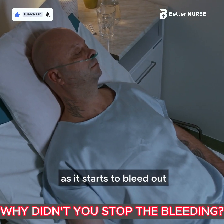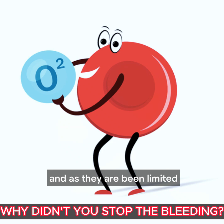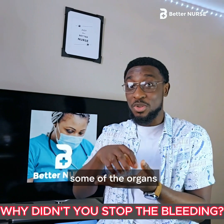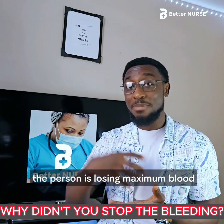And as it starts to bleed out, what happens? Within minutes, hemorrhagic shock sets in. Blood supply to many organs in the body is being limited, and as it is limited, remember, they begin to tire. Red blood cells carry oxygen, so when there's less oxygen supply to some of the organs, they begin to shut down within minutes. Know this for a fact that when an artery is involved, within a minute the person is losing maximum blood.